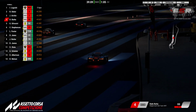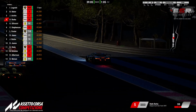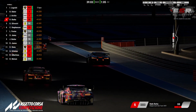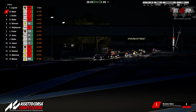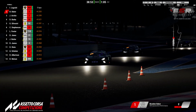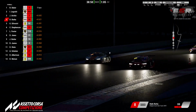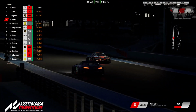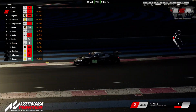I believe that is Barba. Good, this is a weird line. That's gonna kill Barba's way down the straight. Oh, Silvestri gets by. Stevenson gets by. Foster's on his way. Not a good turn to have a bad exit on. Jones is catching up as well. Looks like he's gonna get through too. Barba is just dropping like a rock. Still trying to get up to speed. Dropping like a rock.